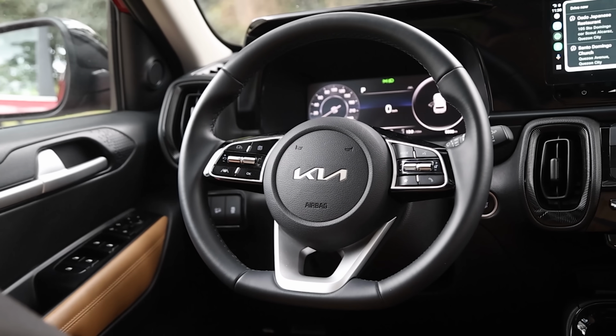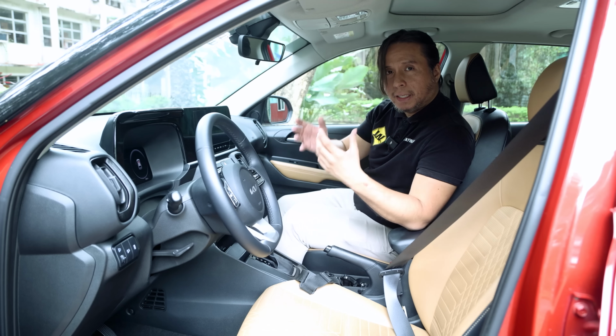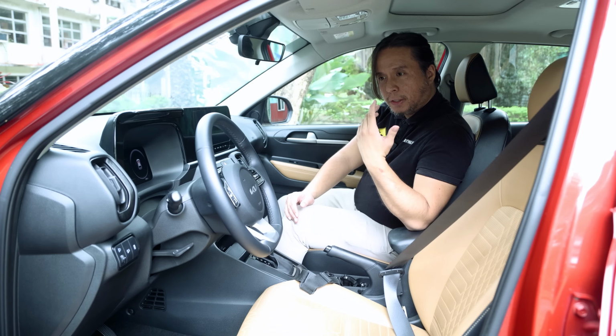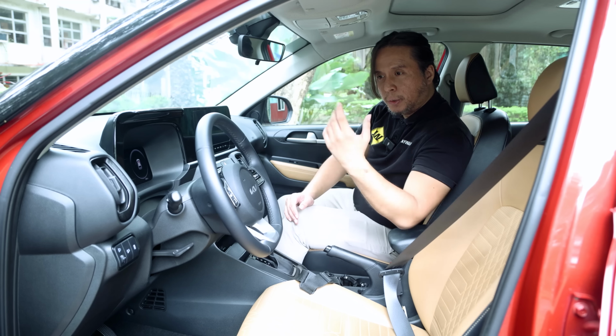Now the Kia Sonet comes with basic ADAS features, like it has lane keeping assist, which automatically steers the car by following the lines on the road. You also have forward collision warning and rear cross traffic alert. You don't get adaptive cruise control, but you do get standard cruise control here.